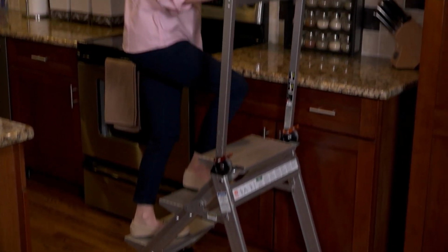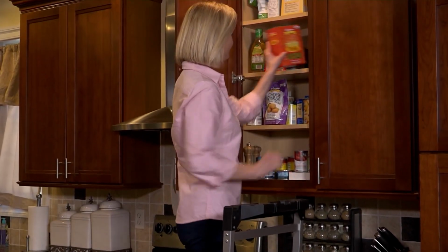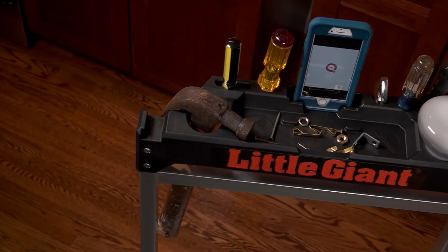The landscaper came around the corner cutting the grass. He was like, "How you doing? Good morning." I was like, "I'm fine. I'm in my gym shorts and my t-shirt, and here I am up on the ladder."